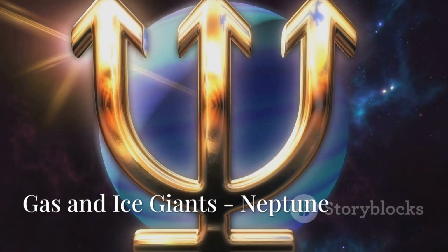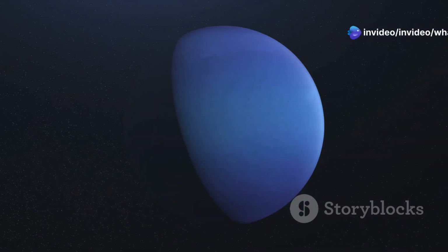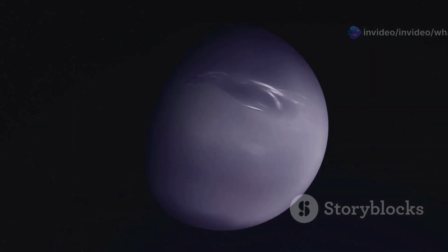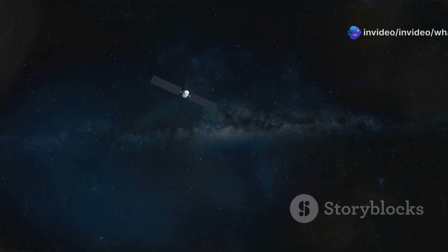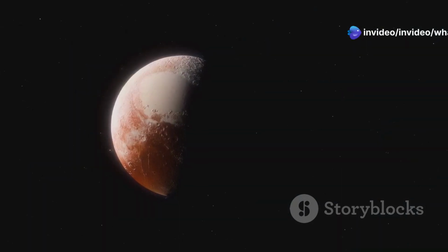Neptune, the 8th and farthest planet from the Sun, is truly fascinating. Its deep blue color is mesmerizing, isn't it? Oh, and did you know? Neptune boasts the fastest winds in the entire solar system. Incredible, right?